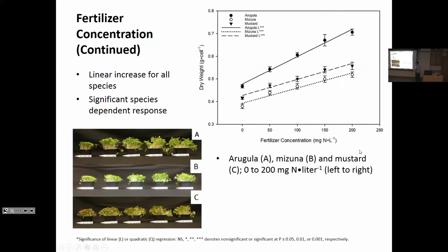Now, dry weight also exhibited the same species variation, however, under the influence of a positive linear model instead of a quadratic one. You can see in the images the drastic differences between the 0 and 200 milligram nitrogen per liter treatment, where the 0 milligram treatment had substantially less growth than the 200 milligram treatment, which in the case of arugula produced an almost undesirable proliferation of growth at the highest treatment level, which could intrude on surrounding cells, making harvest more difficult.